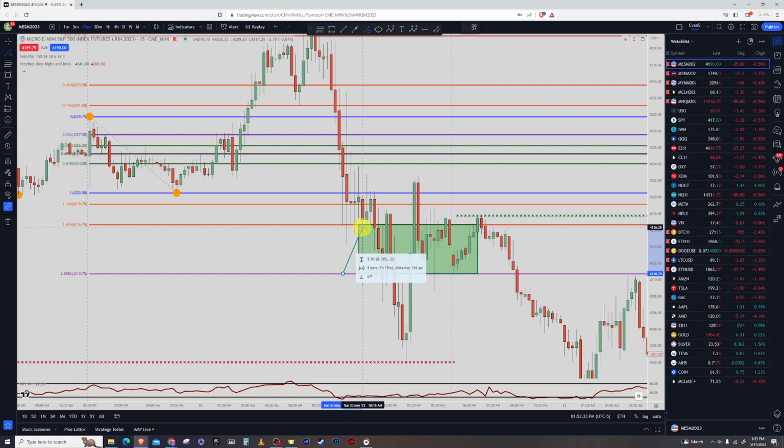The exit is the next Fibonacci level, which is the 1.414. So it's a nice little gain of about 5.5 points. I probably would have gotten out definitely earlier, probably somewhere around there. So a 4.5 point gain right there. But that is how that works.